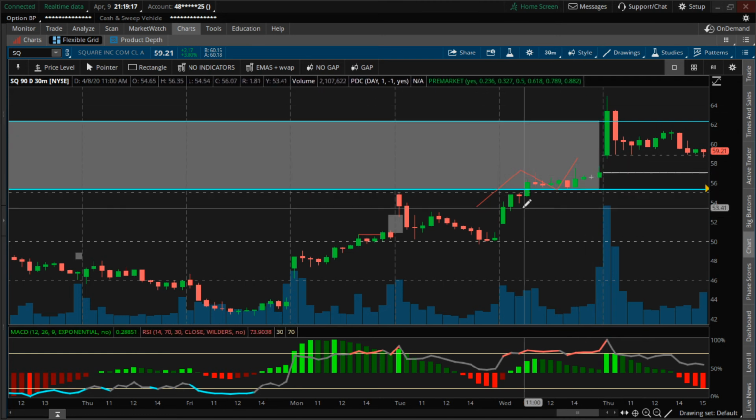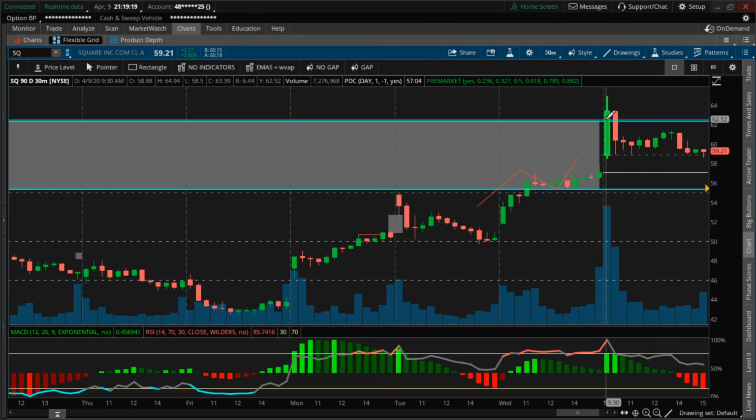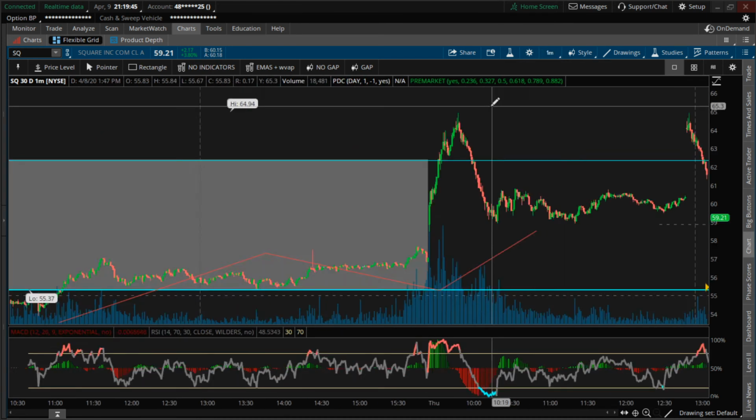Now, this was a gap fill, filled the gap, and then turned into a gap and go, but it also was a gap fill reversal. So it was a gap fill, gap and go. It filled the gap, running past the gap, this high right here, but it couldn't establish this level as support, and that's why it came down and cracked down. So it turned into a gap fill reversal. First, I thought it was a gap and go, like it's going to keep running, but it turned into a gap fill reversal. Alright, now let's go to the 1 minute.